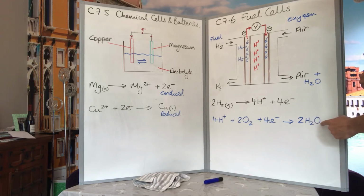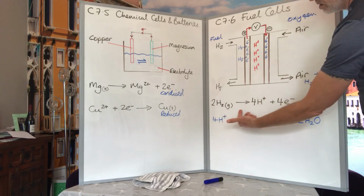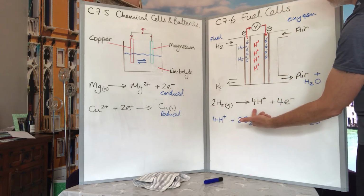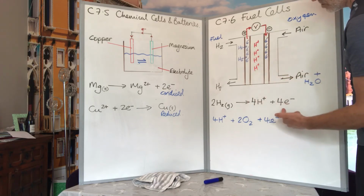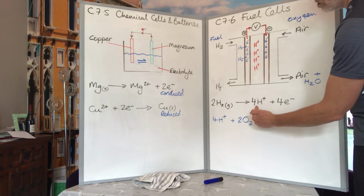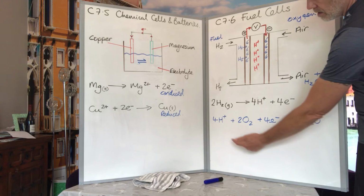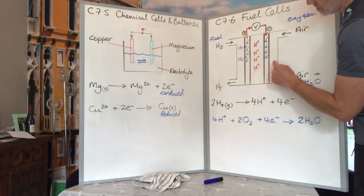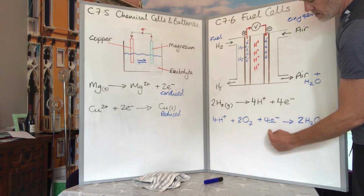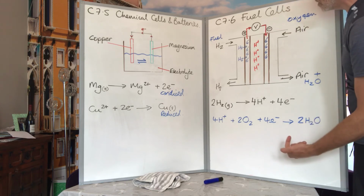You need to know the 2 equations here to describe what's happening. 2 hydrogen molecules lose their electrons, their 4 electrons. They pass through the circuit to the other electrode, and they produce 4 hydrogen ions which can pass through a membrane to the centre. The 4 hydrogen ions can then react with the oxygen which is on the other side of the cell, and that produces water after gaining 4 electrons here.